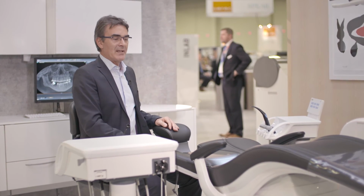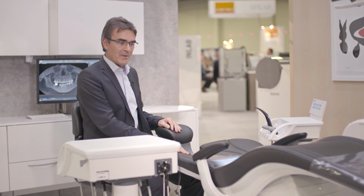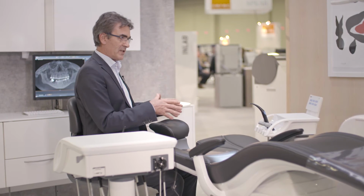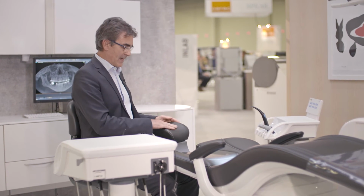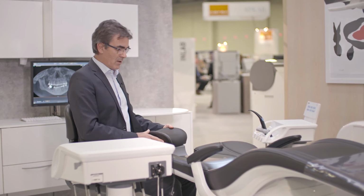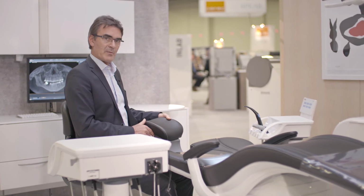My patients really love this soft and comfortable upholstery of Teneo, and even if I turn their head to the side so it's easier for me to reach the tooth, they like being on this headrest because it's soft and smooth, and all the maneuvering with a motorized headrest is comfortable for the patients.